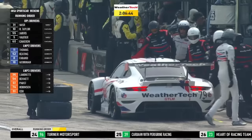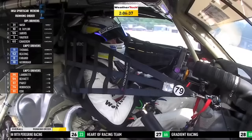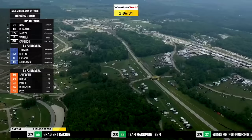For the number 79 Porsche, the WeatherTech Racing machine, Cooper MacNeil, hometown hero, is done with his stint, meaning that it is time for Australian ace Matt Campbell to go out. And he has been really fast so far this weekend. He set the fastest time in warm-up, as a matter of fact, for the GT class. So let's see what Matt can do for the remainder of this one.